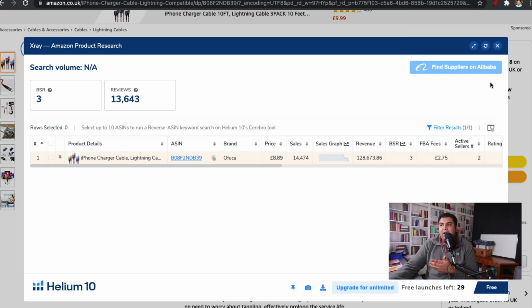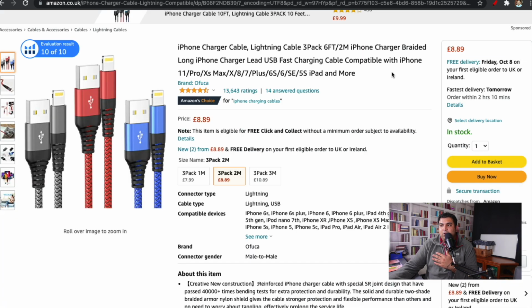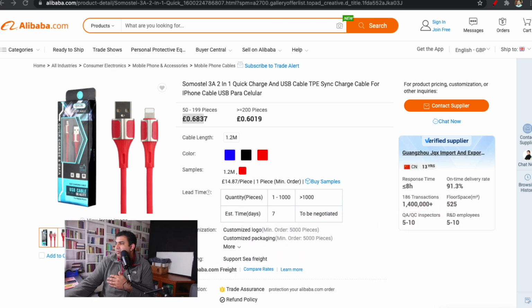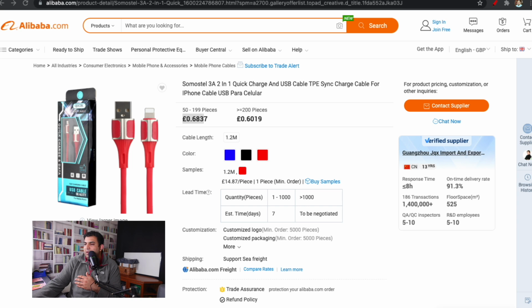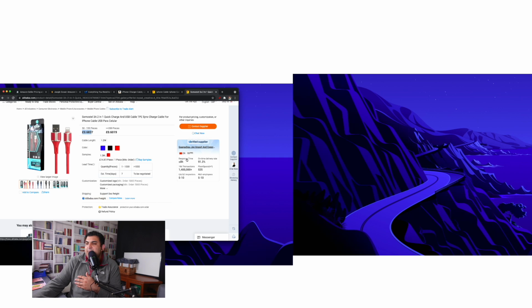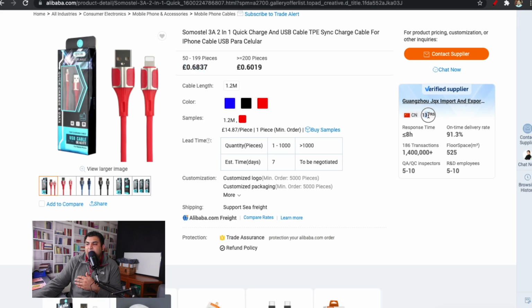But once you are on Alibaba, whoever the seller you are dealing with, you can see right here. Let me move myself onto the other side so you will be able to see. First of all, this is a verified supplier, and they have been on the platform for 13 years. How many years they have been dealing is going to show right here as well. So ideally you want to deal with somebody who has been selling for at least 3 years.